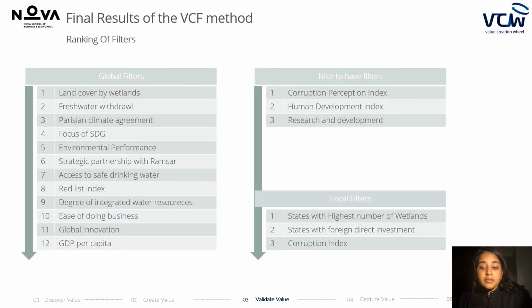On the other hand, for nice to have filters, we have Corruption Perception Index and Research and Development Index to measure if it's possible to use our complementary services in the given countries or not. And lastly, we had local filters, which were in a different perspective, to try to understand the real impact of industry in each of these regions where the company can seek more added value.